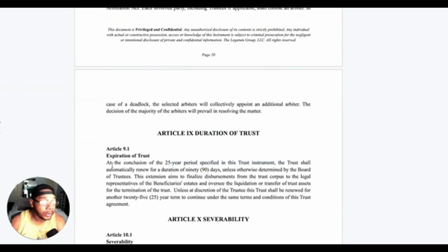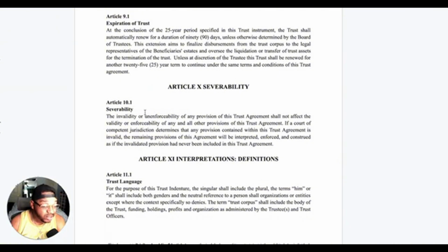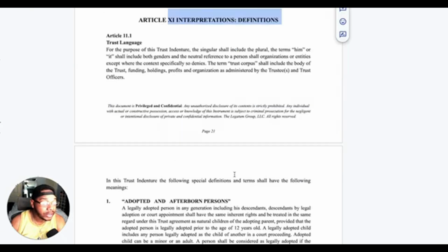Okay. So it says at the conclusion of the 25-year period specified in the trust instrument, the trust shall automatically renew for a duration of 90 days unless otherwise. Right. So that's pretty much what it says. Severability. Right. It talks about how things are not affected, how things are enforced. Then you have interpretations and definitions.